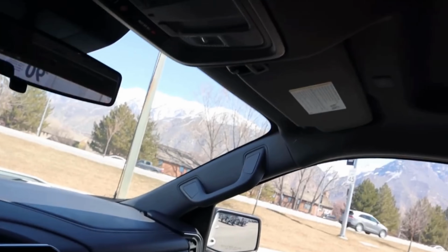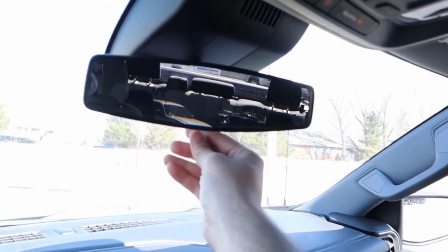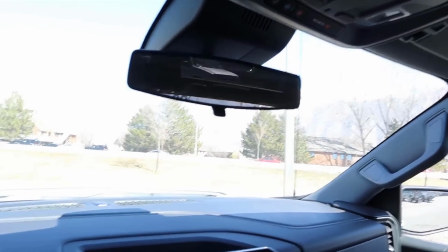And then popping here to the top, you can see you have a sunroof and no power sliding window, which I thought was very strange indeed. And then you've got the manual mirror dimmer as well.